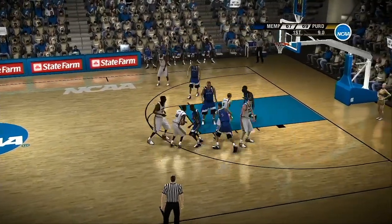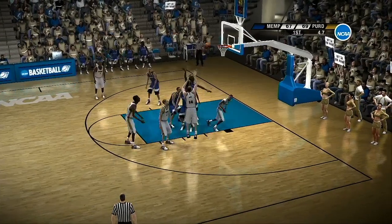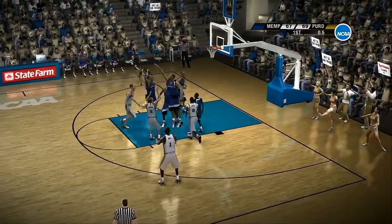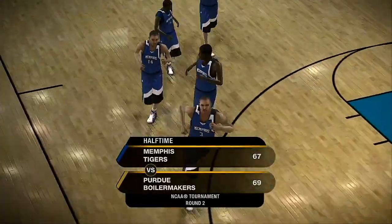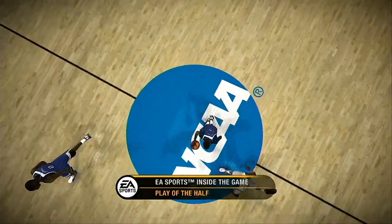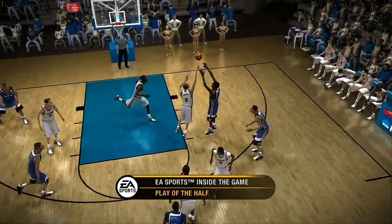Step out on that screener. Here's a double team. Will take the shot. Off the rim and no good. He puts it up at the horn. Way off target. At the half, the Tigers are trailing by two. Now let's rewind a little bit here and watch the play of the half.